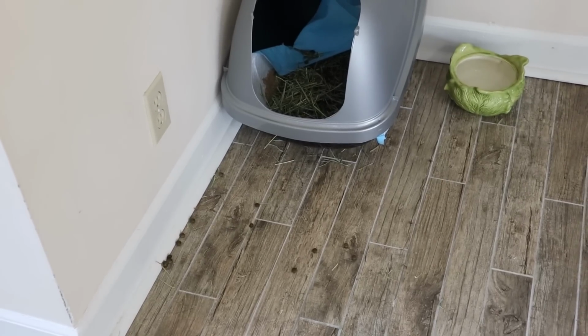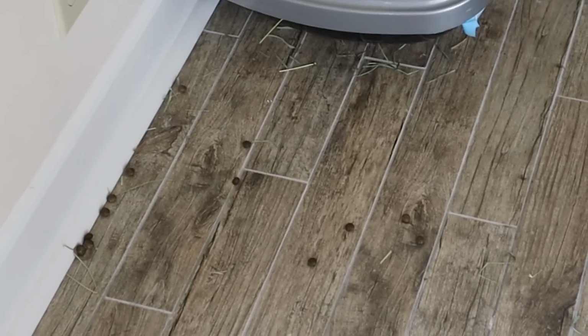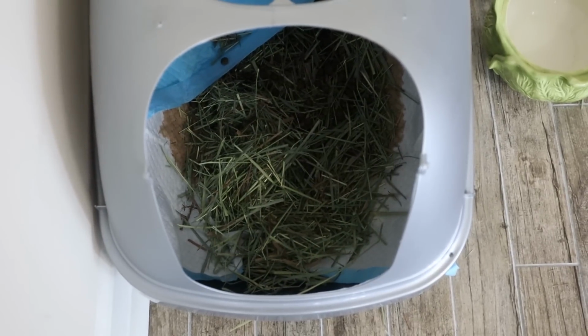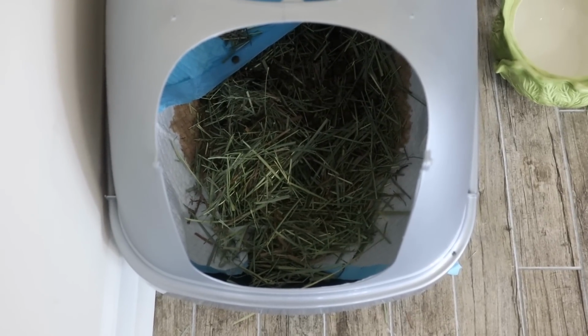My space felt clean, but I will say that when she jumped out of the litter box, she did bring more poop out with her, so it was a little bit less of a clean space than when I had my full litter box cover. But let's test it out and see if this smaller space was more unsafe for her.